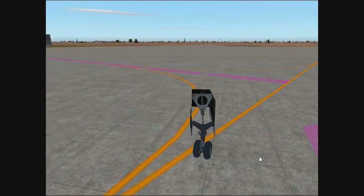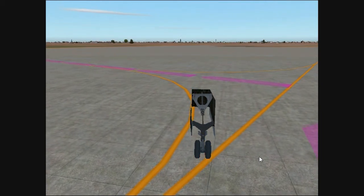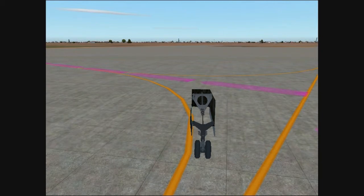I'd like to ask that you please remain in your seats until the seatbelt sign has been turned off. Flight attendants, please prepare the aircraft for gate arrival.